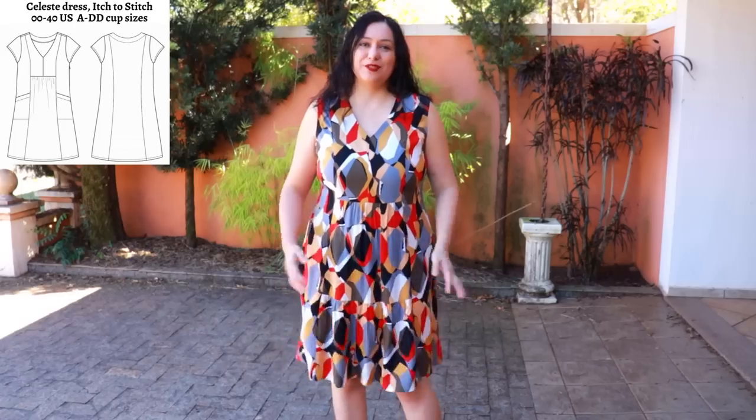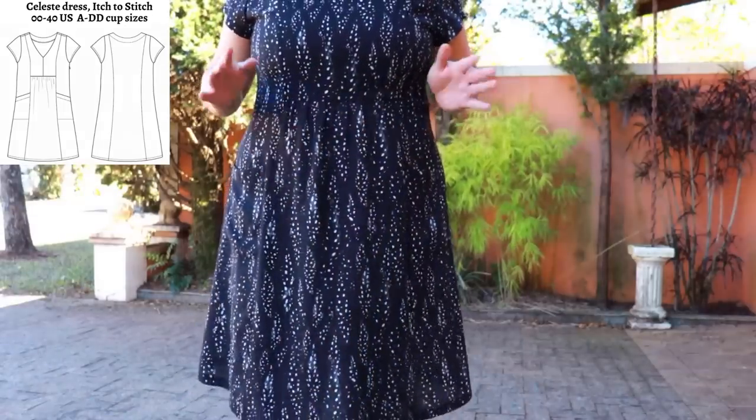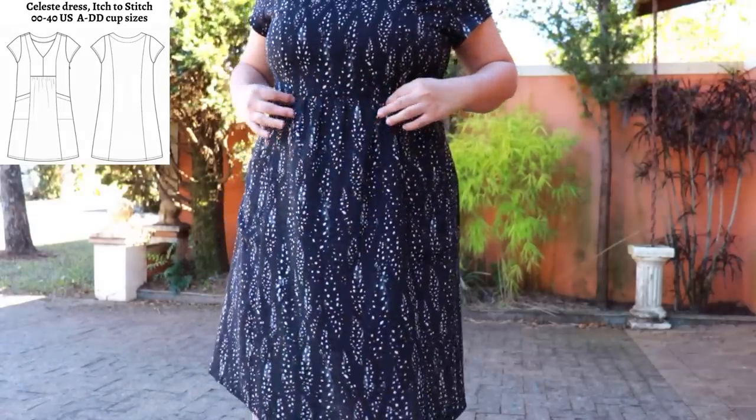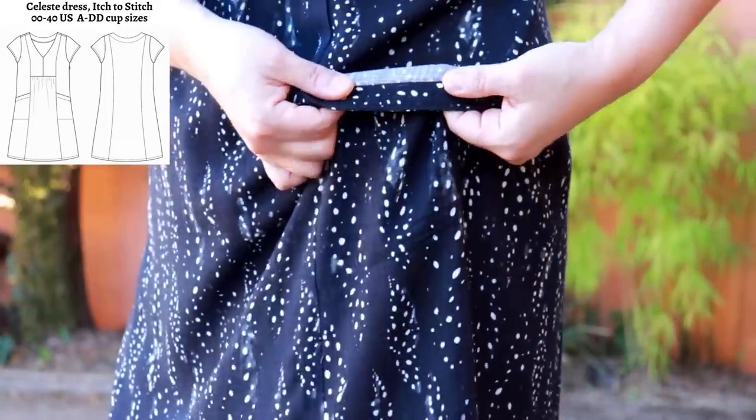There are plenty of pieces there. Some of them are interfaced. There's a center front seam. There's a V neckline. The front is finished with a facing that's interfaced. There are princess seams that come from the shoulders, front and back. It's not empire, but it's a little higher than the waist with slight gathers in the center right there. It's not very gathered. There's pockets on one of the skirt pieces, and it's such a beautiful design.